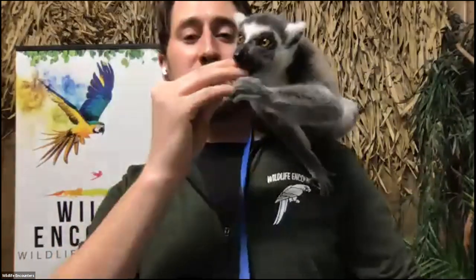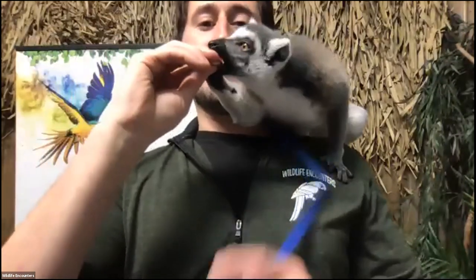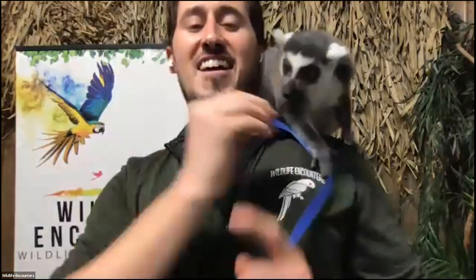Oh, wrong hand, bud. He has what we call a stink gland. If you look right here, he has a bald spot. We're going to use your other hand, bud. There. Oh, yeah. Come here. If you look right there, he has a bald spot on his wrist. Lemurs have that bald spot, and there's a specific function for it.